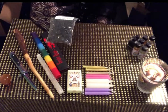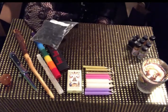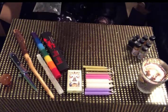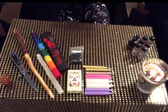Always getting these. Oh, that incense smells so good, guys. But I got some more black obsidian. I think these are 50 grams. I love these. I do have these in the affiliate links. You can go to the link and then choose any one. These are so great to put in candles.